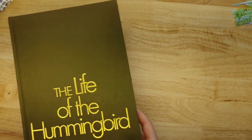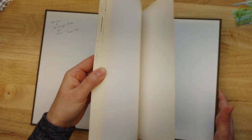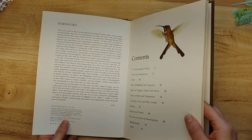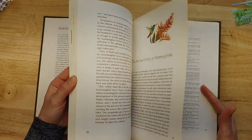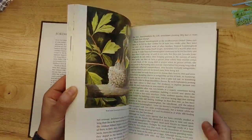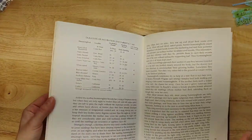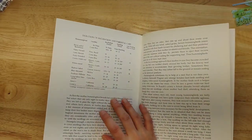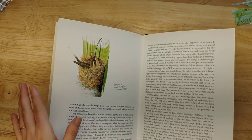And then the life of the hummingbird. This is a vintage hummingbird book. I think it's from the 80s. 70s. 1973. This is absolutely beautiful. These pages are nice and thick. Look at the pictures. Look at that. So it's from the 70s. You have thick, thick pages. So these print pages without pictures, they're going to make great tags, great pockets, things like that.